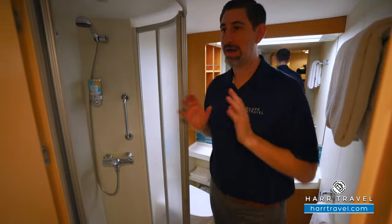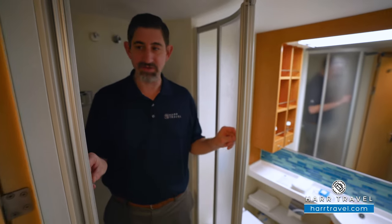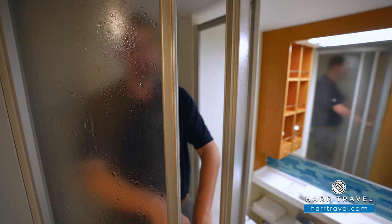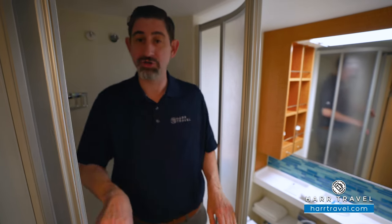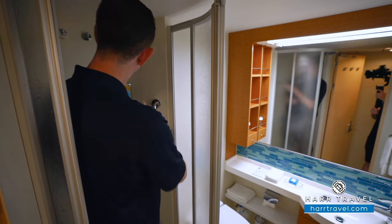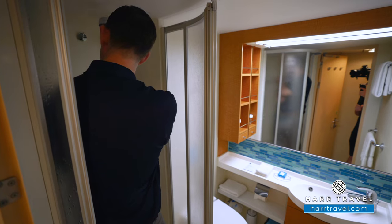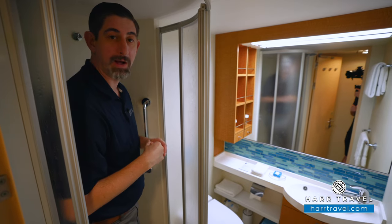Now as I step into the shower, I'm 6'6", I'm a big guy. I fit just fine in here, and that's because you have these large bowed out shower doors. I really appreciate that in lieu of a shower curtain. Now you're gonna have an adjustable shower wand up above. You have your bath amenities here, they'll replenish throughout, two hooks, and then you're also gonna have a nook behind for your bath amenities as well.